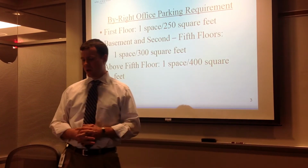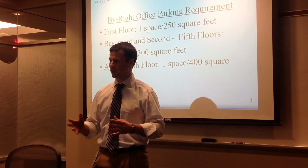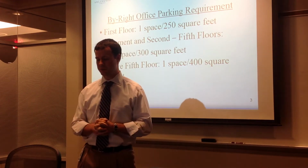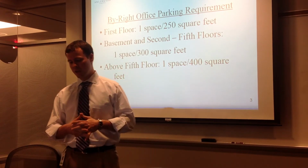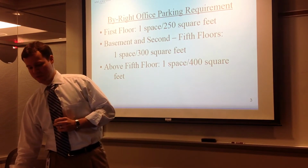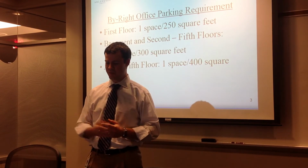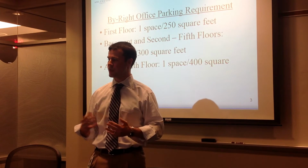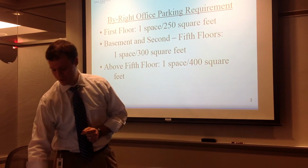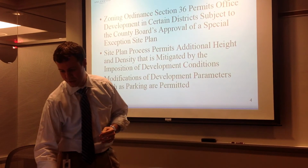But in talking about by right office projects, once again, you have to meet what the applicable ordinance provisions are. And in this case, from a by right office perspective, what we've talked about: the parking requirement is 1 space per 250 square feet on the first floor. The basement and the second through the 5th floor is 1 space per 300 square feet. Then above the 5th floor, it's 1 space per 400 square feet. So it's not a blended ratio. It really is based upon the size of the building. So that goes into account as well. But like I said, very limited application of this existing.